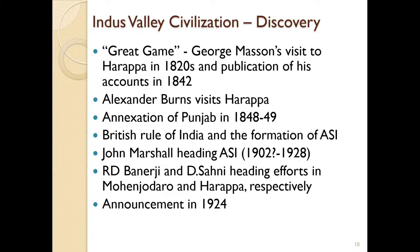Subsequently, Punjab was annexed and the British rule of India started. Under the ASI, there was a lot of research going on into identifying all the Buddhist monuments in the western Punjab and what is now called Khyber Pakhtunkhwa. Also, they were interested in knowing where all Alexander the Great went when he was in India.